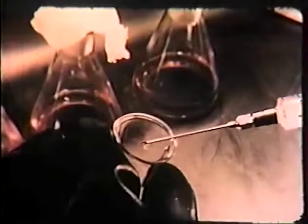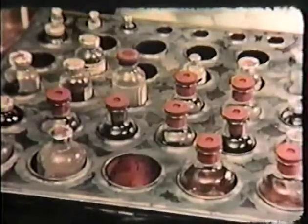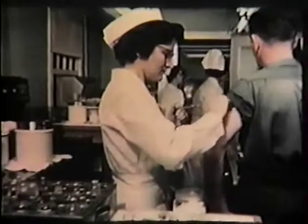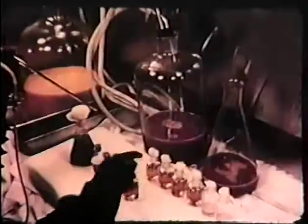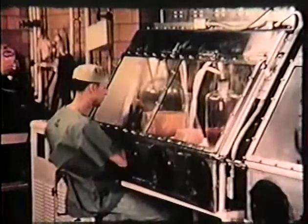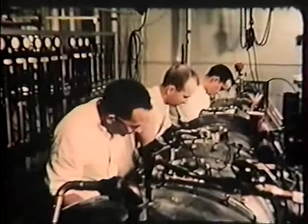Some disease organisms being studied are so tiny that a single drop of liquid culture may contain millions of them. And because breathing in only a few could cause infection, each person working with them is given vaccine shots. To further safeguard the experimenters, dangerous organisms are confined to safety cabinets. Using rubber gloves which are sealed to the cabinets, scientists can handle deadly cultures and still be safe from infection.